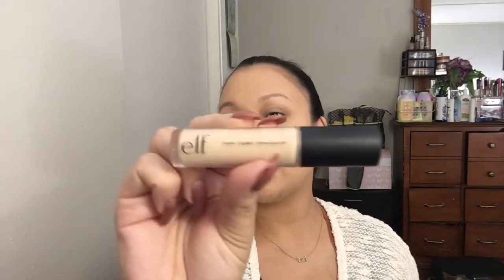For concealer, I'm going to go in with the 16-Hour Camo Concealer. I really do like this concealer. I kind of just don't have my shade though. I have, this one is in Tan Walnut, which is great for when I'm in the summer and I got my deepest tan. And then this one is more for my winter shade, but right now I'm kind of in the middle. And this one is in Medium Peach.